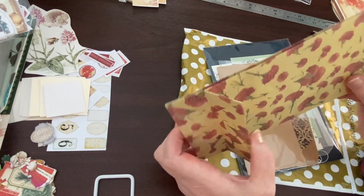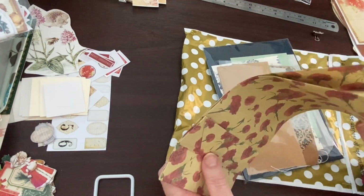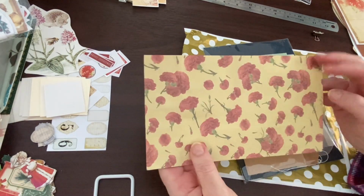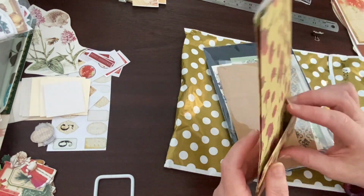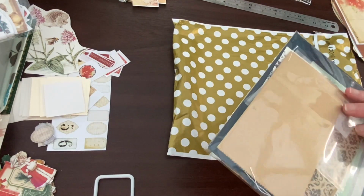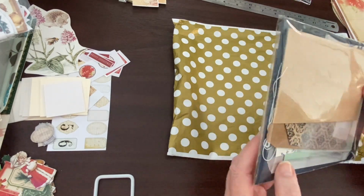And this lovely bag, isn't that nice? Carnations, I love carnations, beautiful. It's really thick as well. Now, I don't know if these are bags that she's got in her store or not. I'm not sure. I haven't seen them, but that doesn't mean she hasn't. But that's gorgeous. I should be making something lovely with that. And these look like things she probably has got in her shop. So let me get in somewhere.